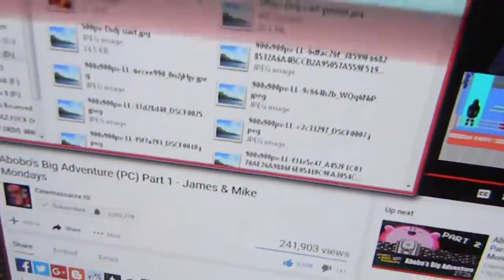Alright, let's open up Windows Explorer. Damn, that's taking a while. And look at that! My PSP! It's my PSP! I don't know what I opened. I hope it's not porn. Good, it's not.